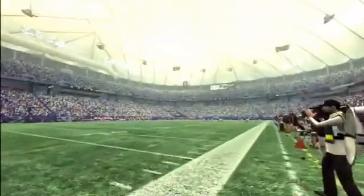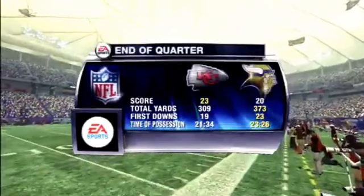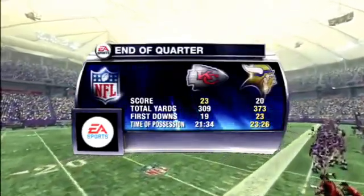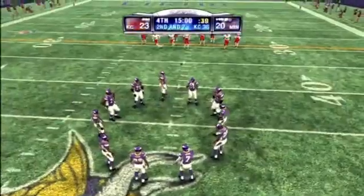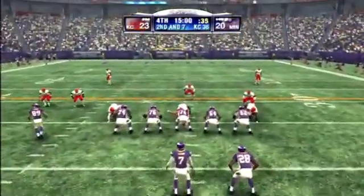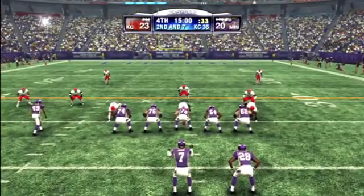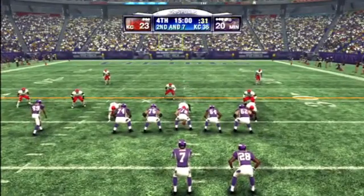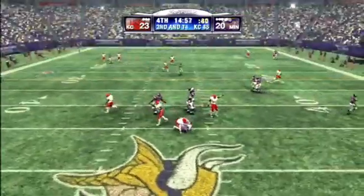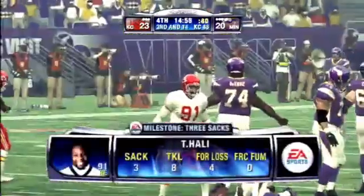So, at the end of 3, the score is 23-20. From the 36-yard line, Kansas City brings in their nickel package. Jackson looking to throw. And he goes down. He managed to get in there again.